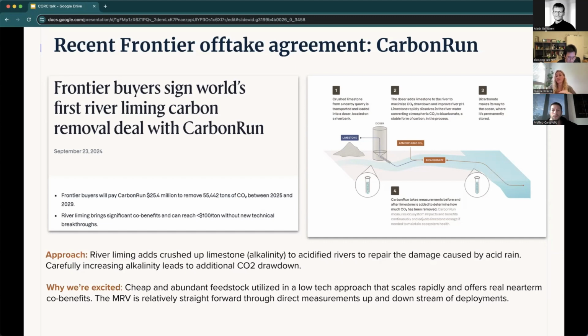But you can also extend this practice and not only do it to those rivers where you want your salmon back, but to all kinds of rivers that have this chemistry where your limestone will dissolve, and you can raise the natural alkalinity of the river to levels where this alkalinity increase leads to additional drawdown, right? So important here, and stick with me on some chemistry, but I know we have a lot of chemists in the room.